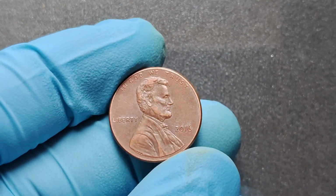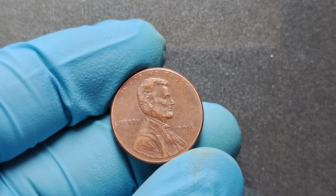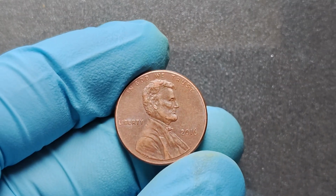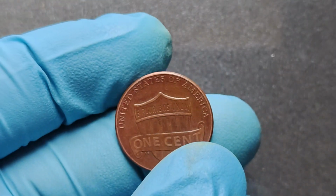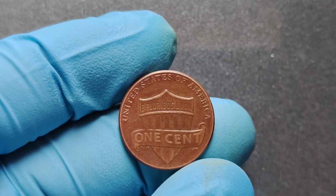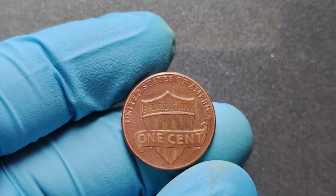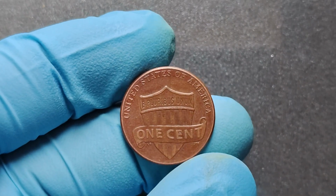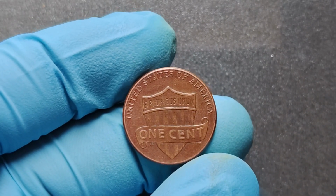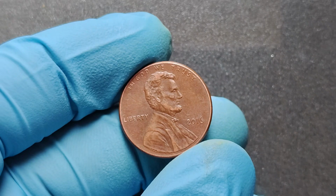A few months later, I was watching an auction online when BAM. There it was, the exact same penny I had tossed aside, selling for thousands. I nearly flipped my chair over. Ever since that day, I promised myself I'd never ignore a penny again, and neither should you. And that's why we're talking about this 2016 no mint mark Lincoln penny today, because you could be sitting on a gold mine without even knowing it.